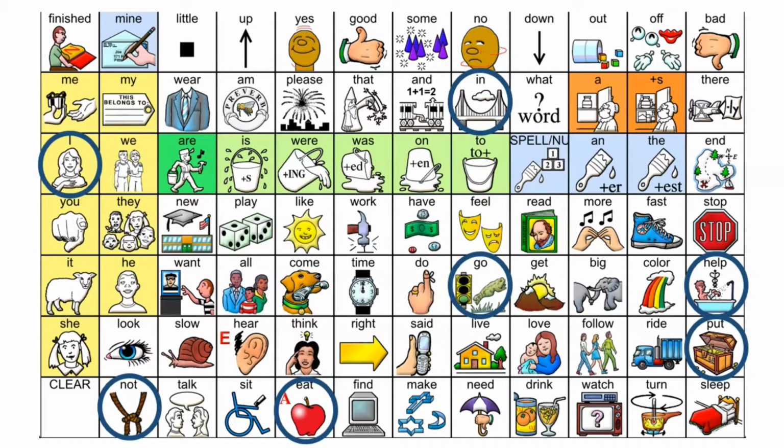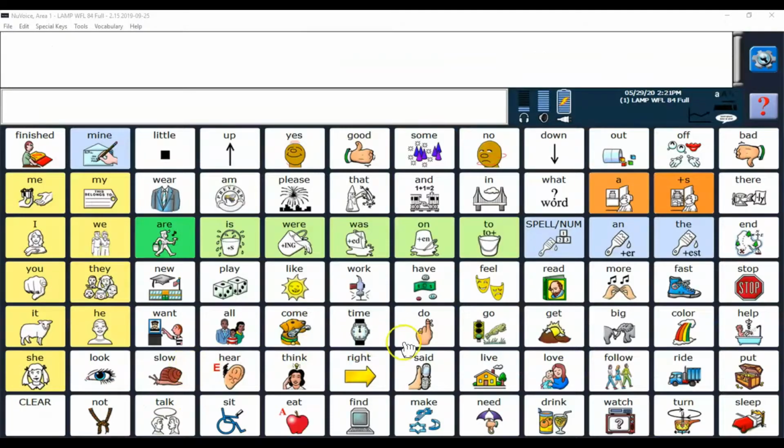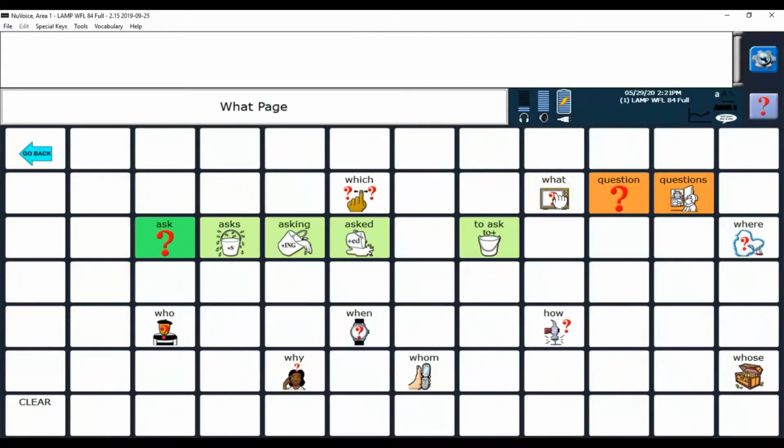Let's look at our French words. Our French words begin with the word where, which is one of our question words. So we're going to look right here and then over to the right. Where?